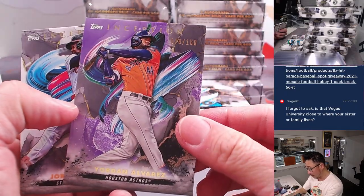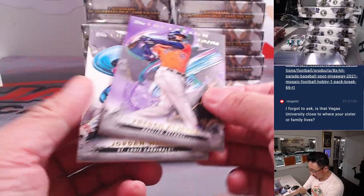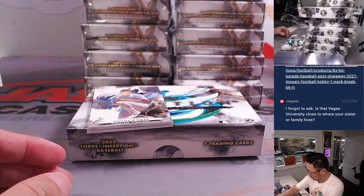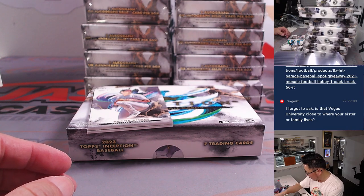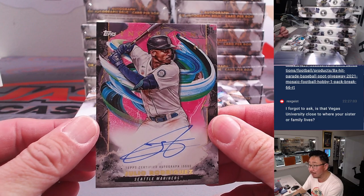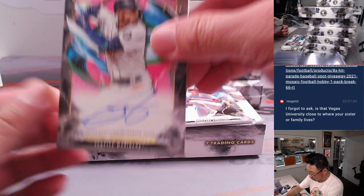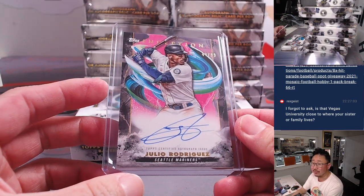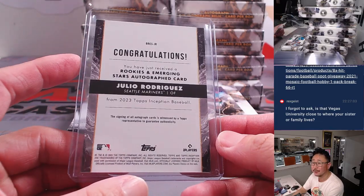There's a Yordan Alvarez, 78 out of 150. Jordan Walker back there. That Yordan will go to Steven and the Astros. The autograph behind Shane Bieber's Julio Rodriguez. Nice first box, 44 out of 99. Seattle, Jeff with the Mariners, Jeff W. We got two Jeffs in this break.